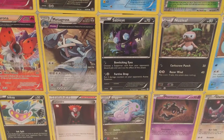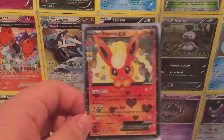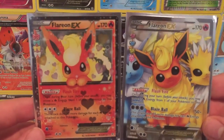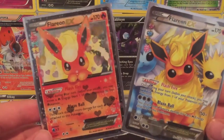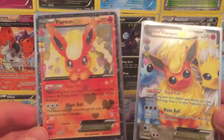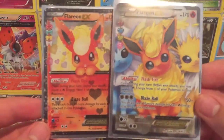Halfway through the list, and we have another double feature, and that's going to be Flareon EX and Flareon EX Full Art. These cards are both really cool, and I pulled them from the same generations box, so that's a plus right there. They're the exact same cards, just with different designs. As you can see, they both have the same abilities and attack.